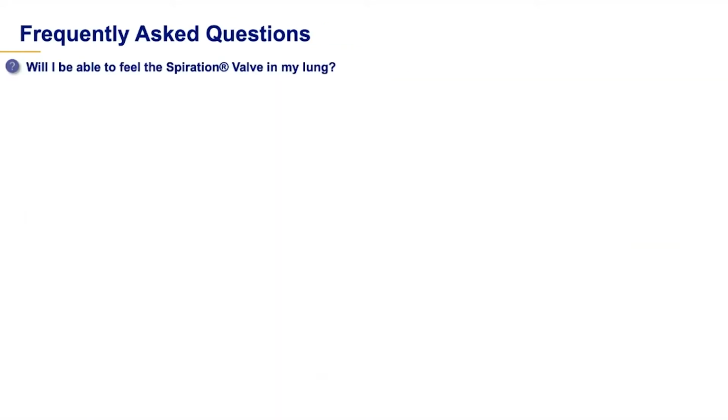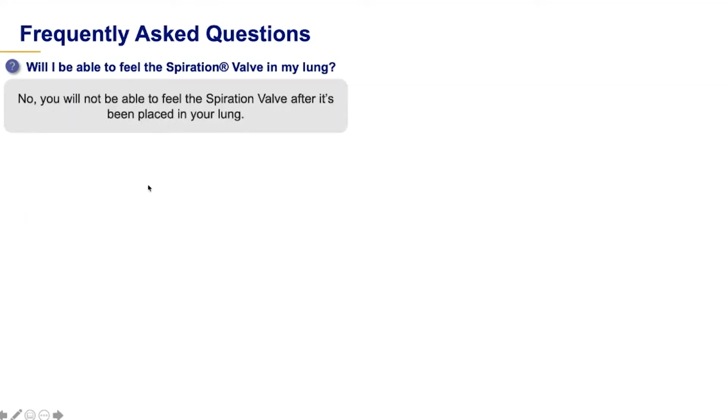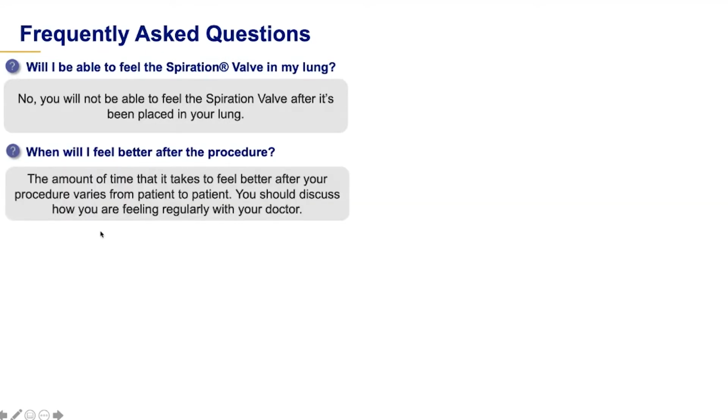Some frequently asked questions. Will I be able to feel the valves in my lung? The short answer is no, not at all. Will I feel better after the procedure? The amount of time is variable. There is a portion of patients, as I said, who don't respond at all. So you might be perfect. They might be placed perfect.